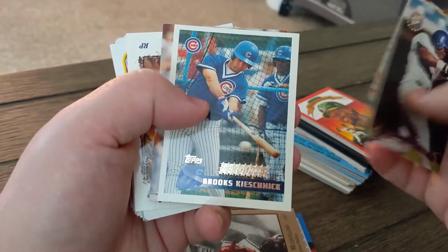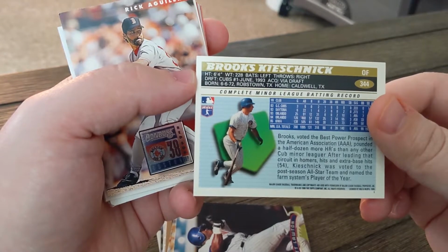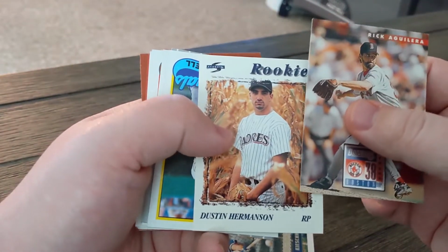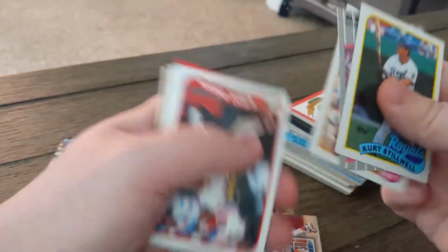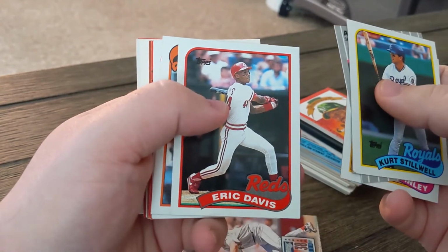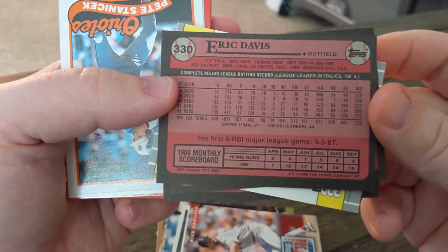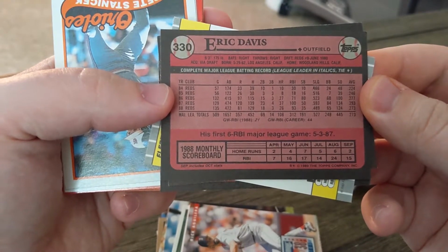Brooks Kieschnick, I believe he was the first attempt really at a two-way player, if I'm remembering that right. I think he tried to pitch at one point and play the outfield for the Brewers. Didn't quite take. Dustin Hermanson, rookie. We got Kurt Stillwell, Al Newman, which some of these cards I remember getting as rewards at Sunday school. You answer questions right, you'd get a pack of cards from some of the junk wax. Eric Davis, really good player for the Reds. Look at that 1987 season. 37 homers, 50 stolen bases. That card's in really good shape too.